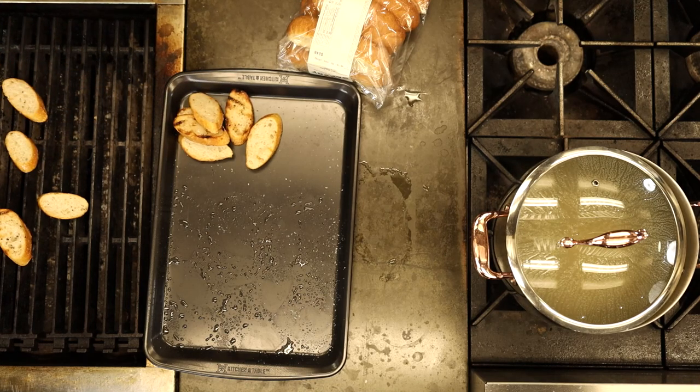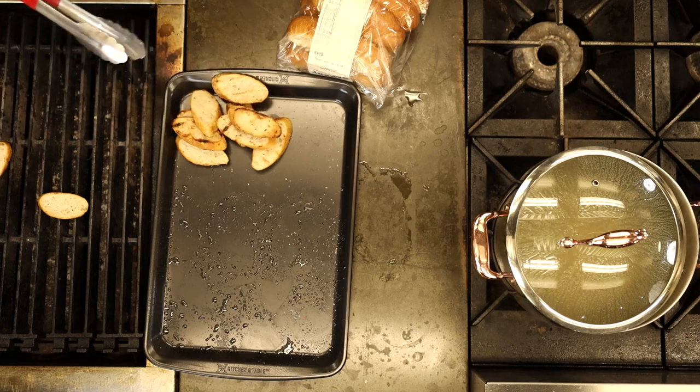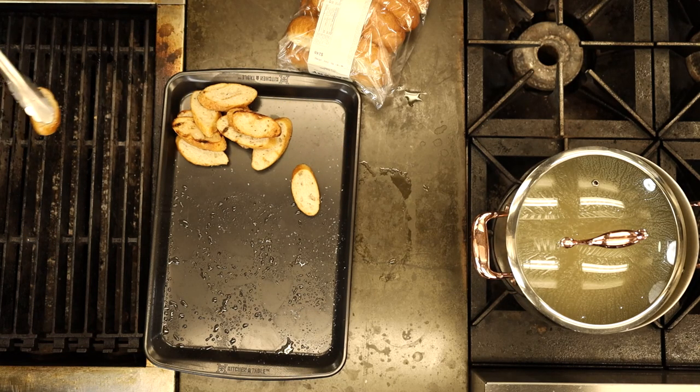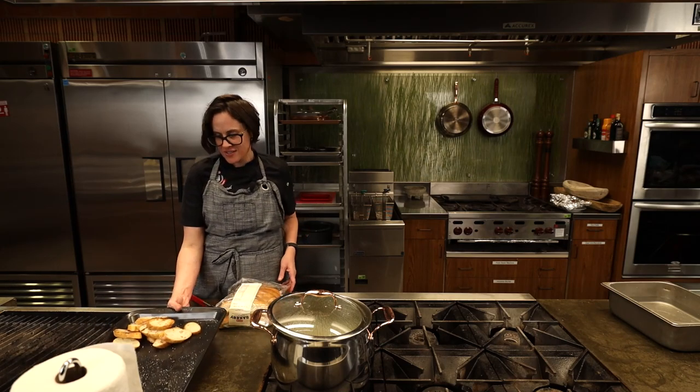Great tip, chef. I mean, every now and then I have a good one. I would say more than every now and then. All right, some bread. A little grilled bread. This is where I would take my garlic clove and rub it all over those. Oh, for your fettuccine? My fettuccine. Your fettuccine. I like how you said that.